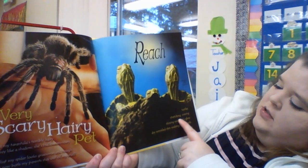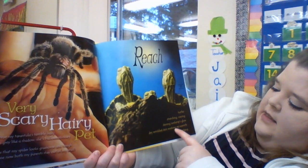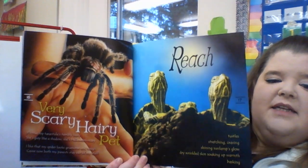Turtles. Turtles stretch, craving shining sun lamps, glow, dry, wrinkling skin, soaked up warm, basking. They're stretching up to the light to get the heat.